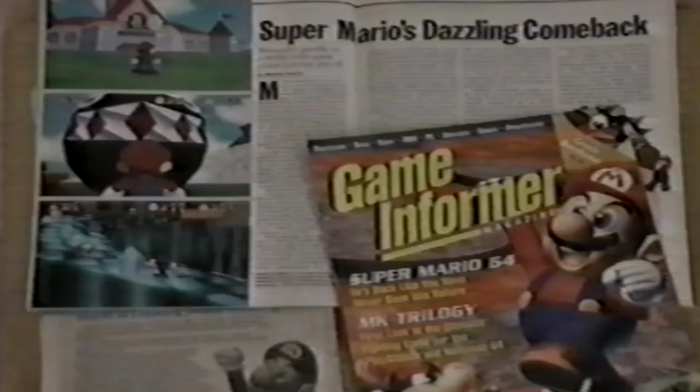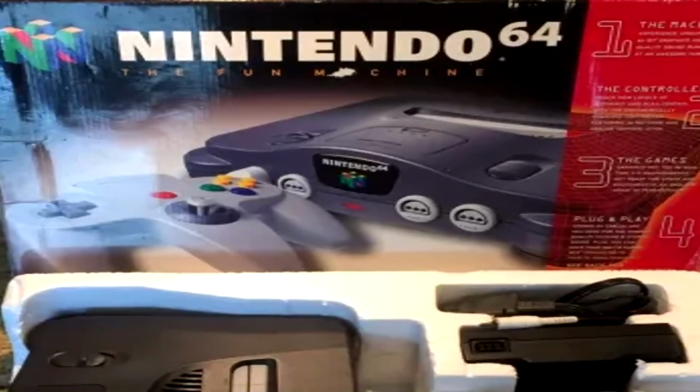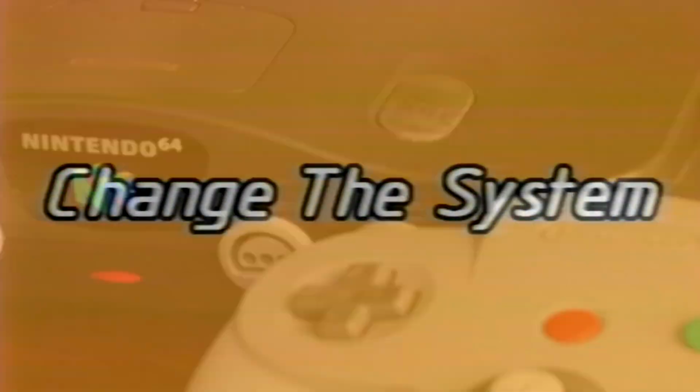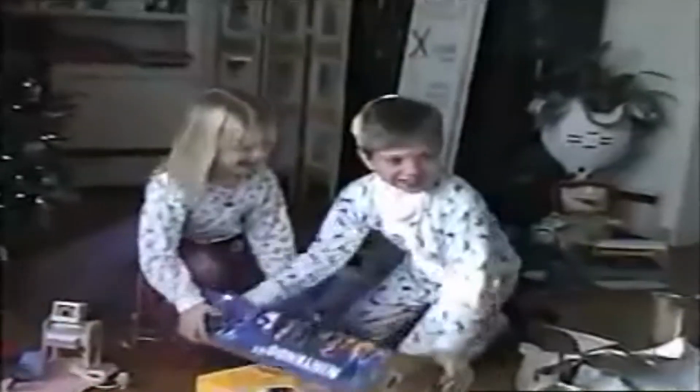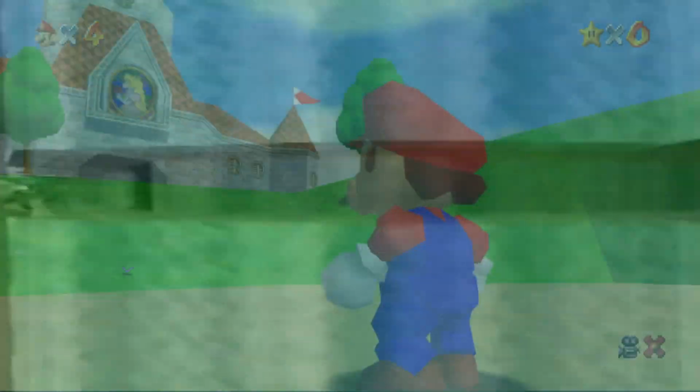Super Mario 64 was first released back in 1996. Back then, it was one of the most exciting times to be a gamer. I remember when I first got my Nintendo 64 for Christmas, opening it up and being all like, "Oh my God!" And one of the very first Nintendo 64 games that I ever got to play was Super Mario 64, and it was freaking awesome.